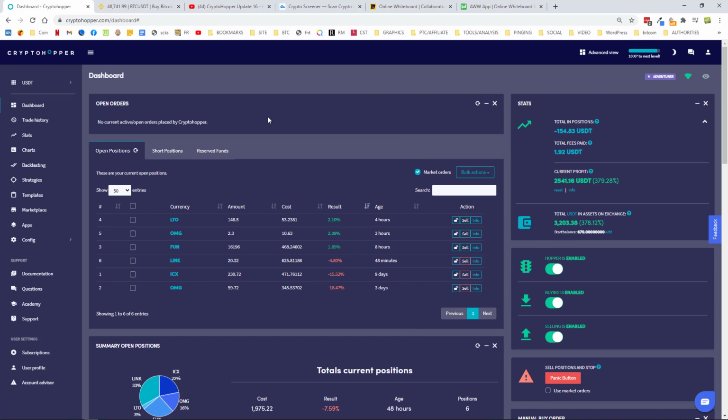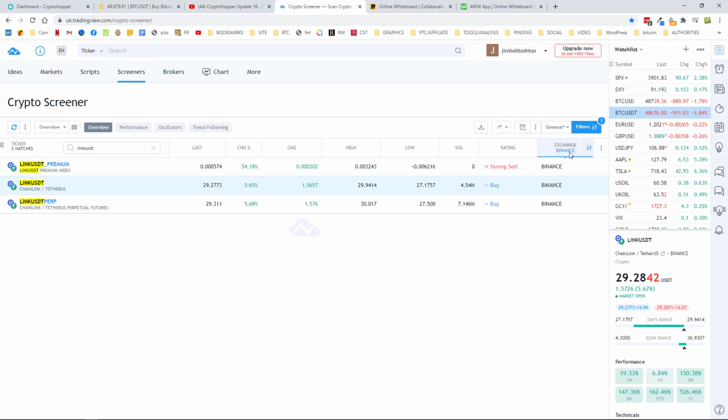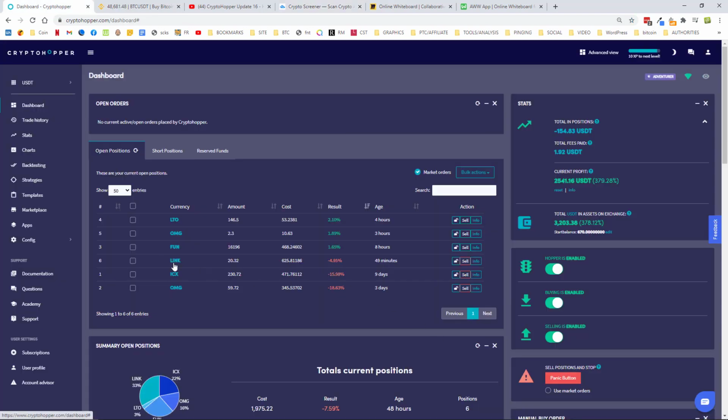All right, guys. So something else I wanted to show you, which I found last night. A friend of mine, Tim, in England, sent me a link to this. And it's quite handy, and it will be quite handy for me handling bags. So what it is, uk.tradingview.com/crypto-screener. All right. So what you do is you go in here and you choose your exchange like that. You put your exchange in there. I've got Binance. And then I will go back to my coins here. And I go, okay, ICX, I want to DCA, let's say OMG, I want to DCA OMG, but is it a good time? Let's go to Crypto Screener.